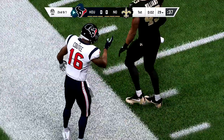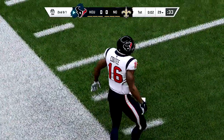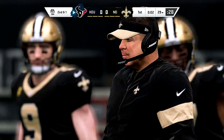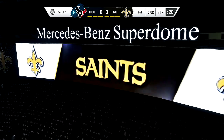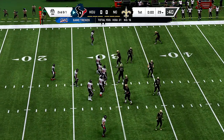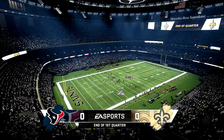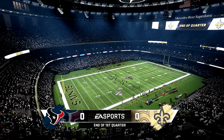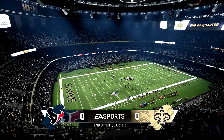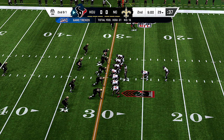The ball this deep. It's a gain of 9. Brings up 2nd and a yard. And this will probably be the last play of the quarter. No score after 1 on EA Sports. Texans football to start quarter 2 as they've got it with a 2nd and 1 coming up. Up at the 29 now, they'll head to the line, 2nd and a yard.